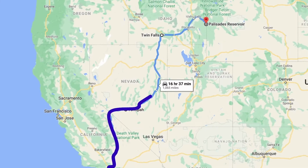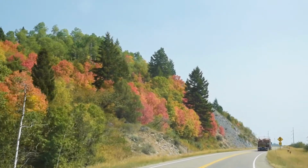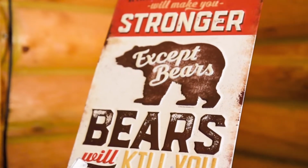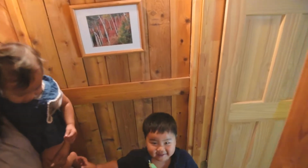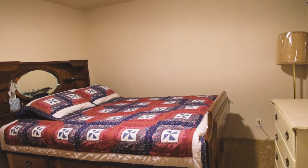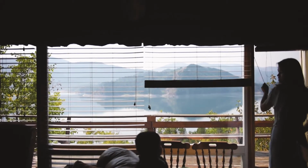It took us 3 days and two nights to finally arrive at our cabin in the woods. There's already signs of fall as we draw near. This beauty features 3 bedrooms and 2.5 baths. And best of all, it has an amazing view of the Palisades Reservoir.